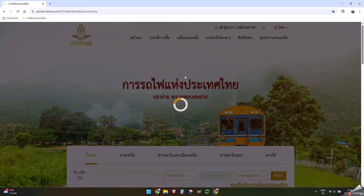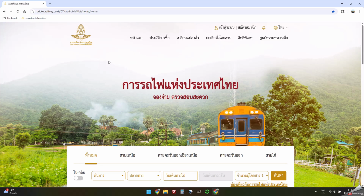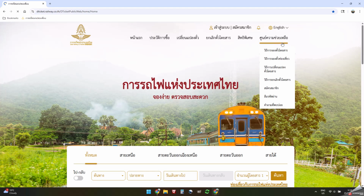So here we go. We're going to access this website called dticket.railway.co.th. You'll find the website, certainly from our home country, is very slow. First thing you're going to do, top right up here, we'll change the language to English.